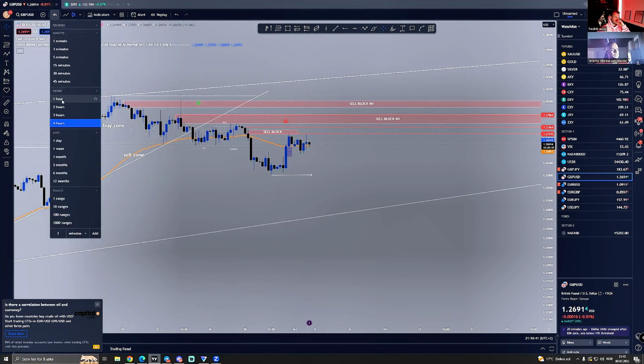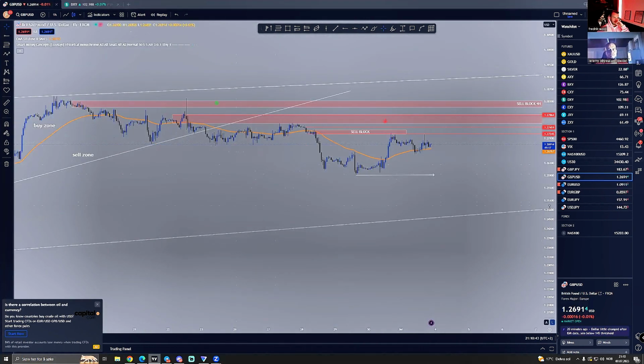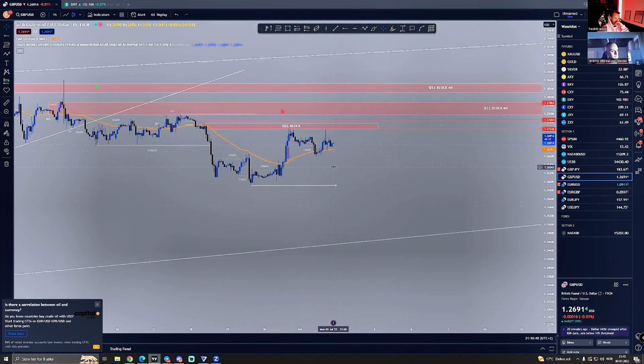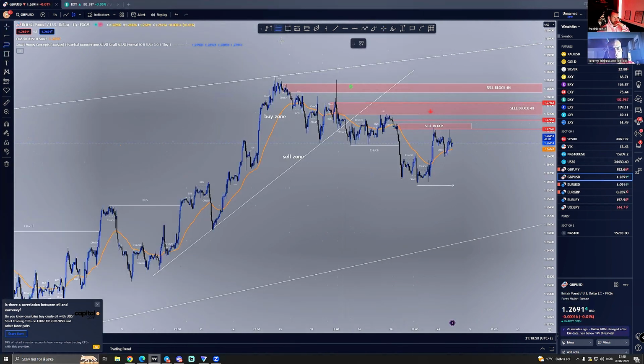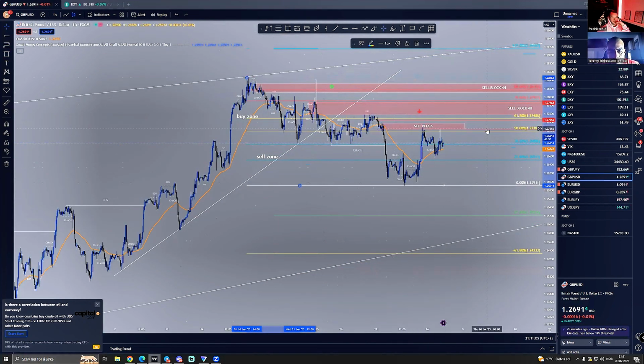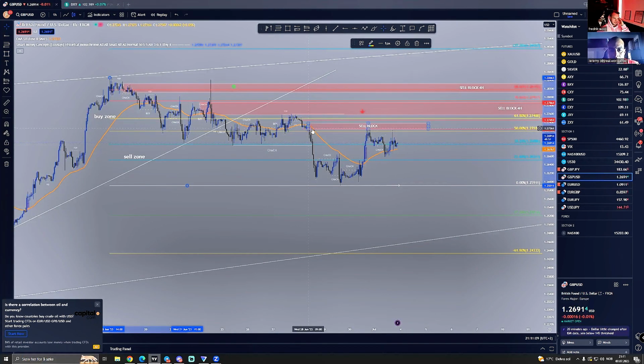I can drop down to the 1 hourly time frame and see if I find an order block here. Here we have one. And here's the big change of character. That basically means it's going to either come up here or come up here. You see this area lines up completely perfectly with the 50% and the 61.8. Beautiful. So we can wait for it to retest there and then we can start looking for sells.